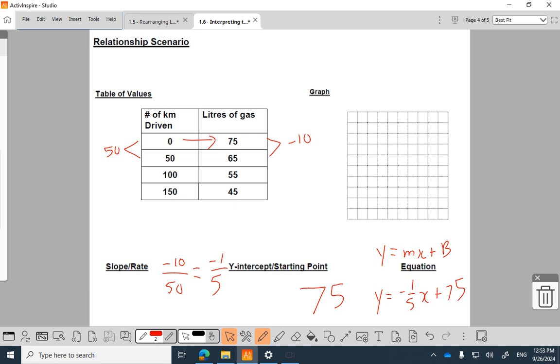So, what do we decide the relationship is? Liters of gas and kilometers driven. But the liters of gas is going down. What could this liters of gas be representing as your kilometers goes up? Gas? Where's this gas? Oh, in the car. In the car, yeah. So pretty straightforward situation, I guess.